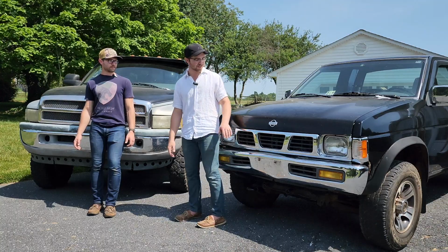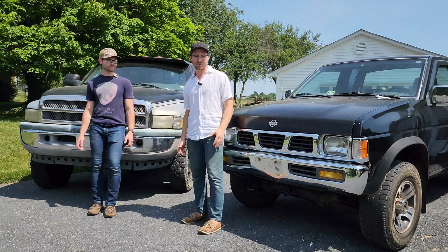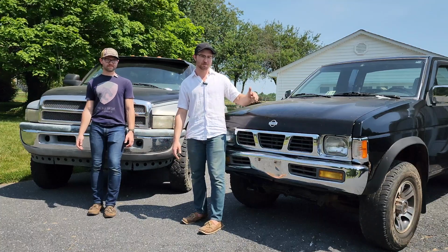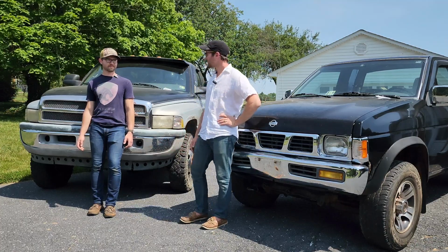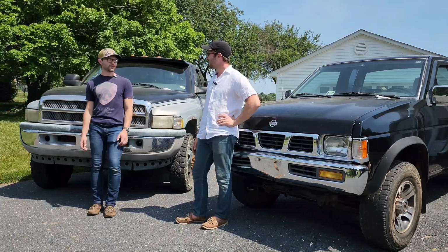So I need this thing to pretty much just go to the dump, take care of stuff, go to Home Depot. I just need a truck bed, and I wanted something cheap, reliable, four-wheel drive. And I know these Nissans and I like them. It was a good deal, it was a good match. Yeah, unfortunately I don't know anything about diesels, so I just went headfirst into it.